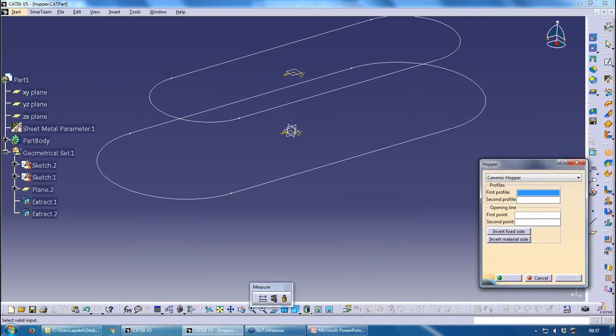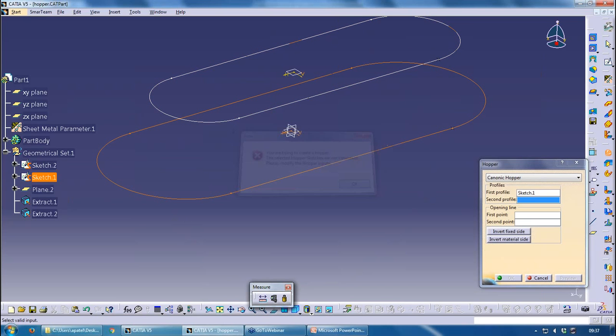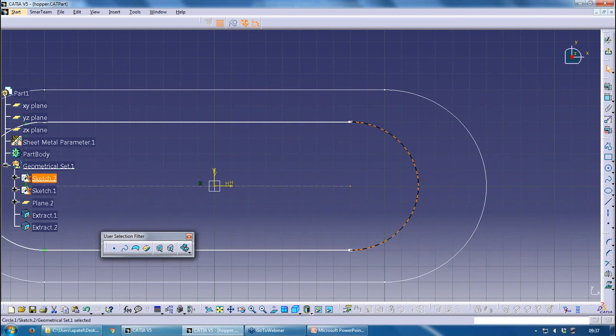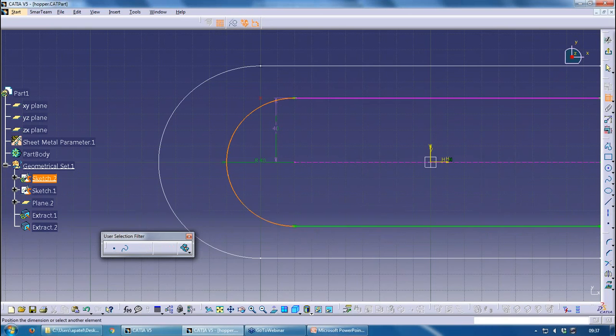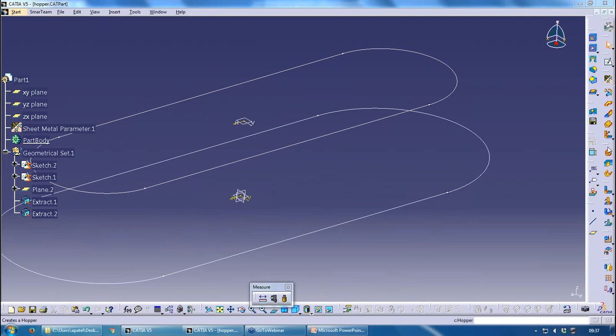Change that to Canonic. It doesn't matter which one you select first. That's the error I wanted to show you a bit later on. So this is basically complaining that the selected hopper sketches are not consistent. Please modify the hopper inputs. I know it's because if I go into my secondary sketch, this arc center isn't concentric with the bottom one. So let's just make it concentric. No, it's concentric, the other one isn't. Could move the sketch. Concentric, there we go.